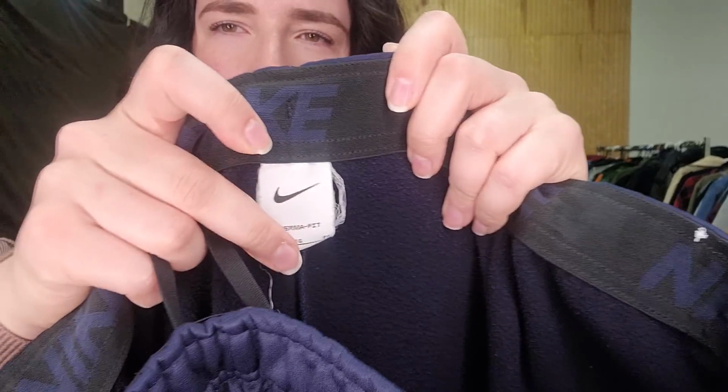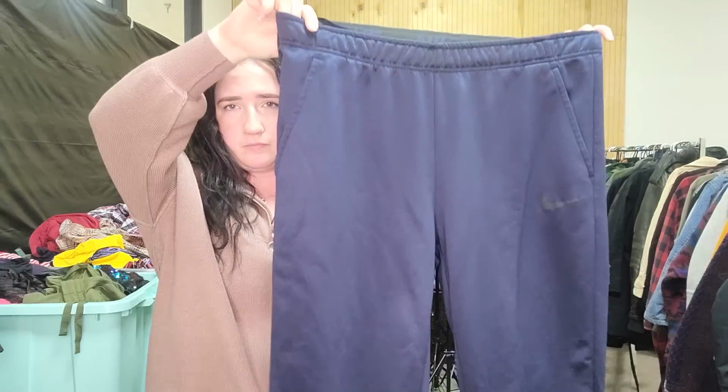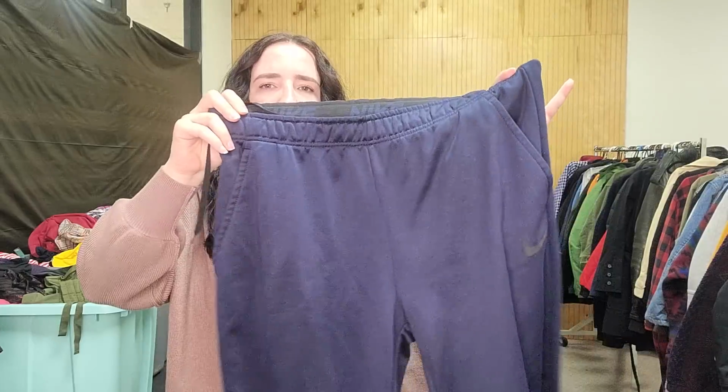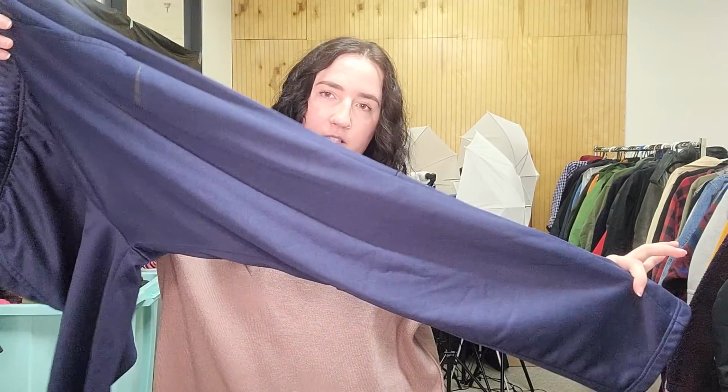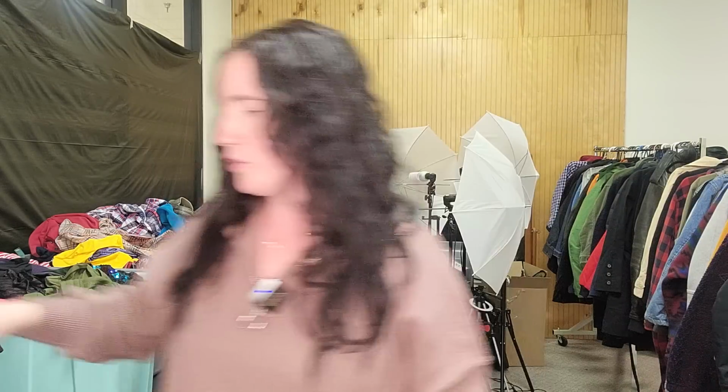All right, next up is a pair of men's Nike sweatpants. I sell a lot of men's Nike sweatpants. These are ThermaFit. Great comps on pretty much all men's Nike sweatpants, but especially in some larger sizes. Those should go for $25 to $30.